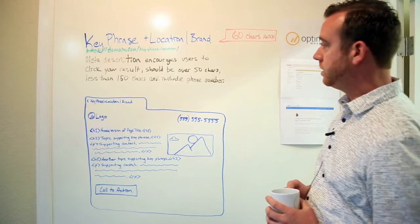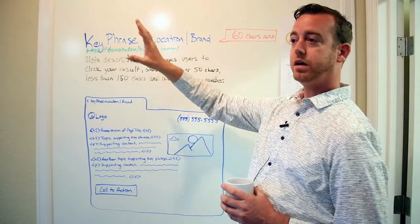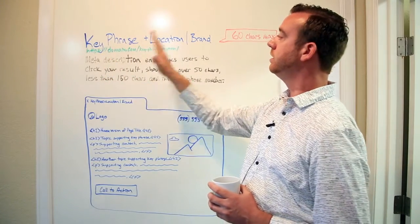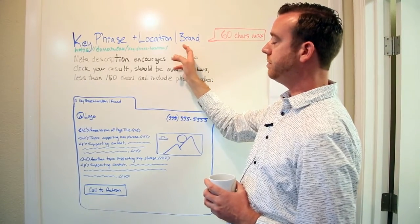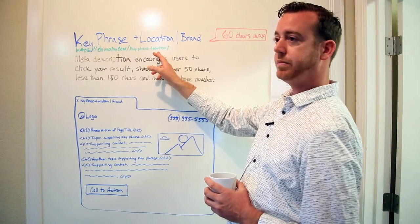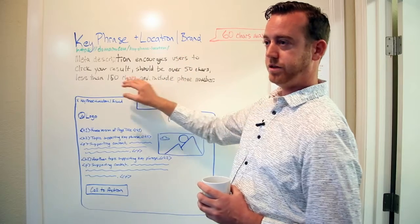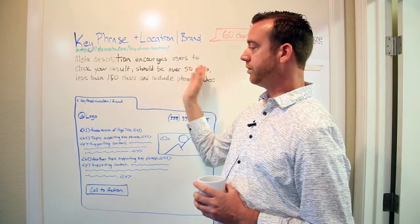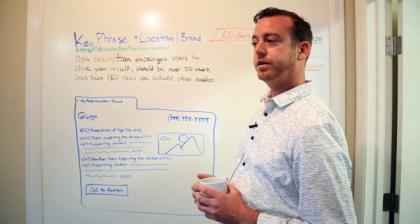So that's today's Whiteboard Wednesday. The formula to rank a local business for a specific service is the key phrase we're going after, far to the left. Then their location. If there's room, if you haven't hit the 60 character limit, include their brand name. Include that same key phrase and location in their landing page URL, and really sell that page in your meta description. Keep it over 50 characters, under 150 characters, and if you can, shove that phone number in there.